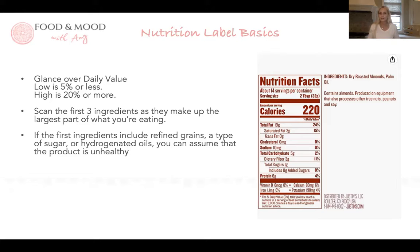And then we're looking at our ingredients. Our first 3 ingredients really make up the largest part of what you're eating. And then if you're seeing things that you don't recognize, ending in OSE at the end of it, or refined grains, it'll say refined wheat. The word refined or any types of oils or OSE at the end is another way of describing sugar. So any of those words should be a flag for the product being unhealthy.